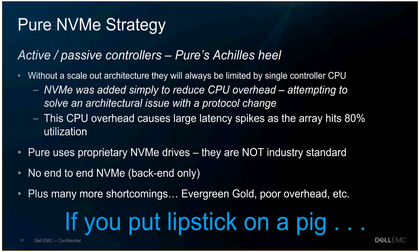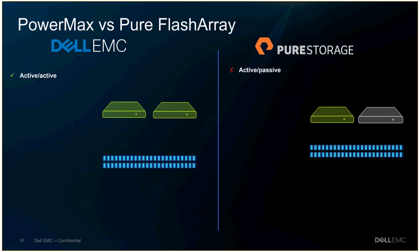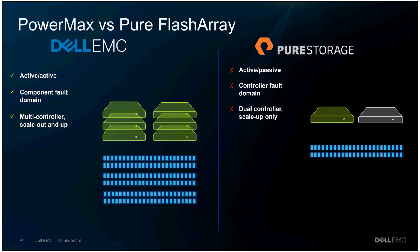PowerMax is active-active, whereas Pure is active-passive. The PowerMax gives me component fault domain. In other words, I can lose a CPU or lose a RAM stick and it still runs. On theirs, the entire controller is a fault domain, so any kind of failure will cause the entire thing to fail over. We have multi-controller scale up and out, whereas their dual controller scale up only.